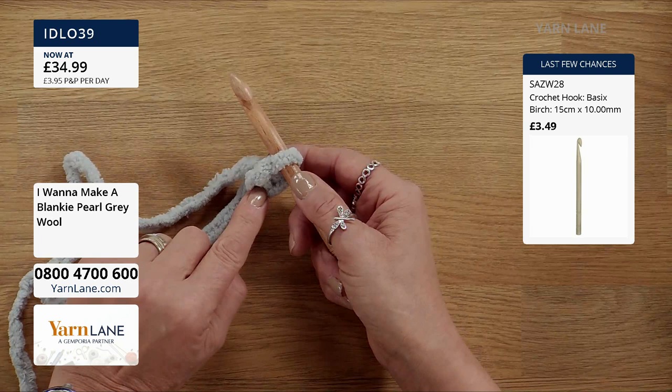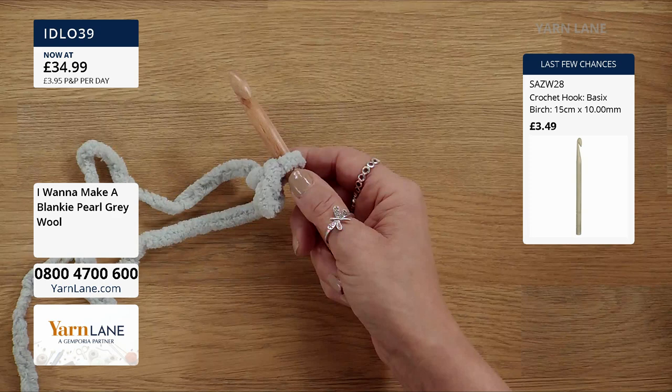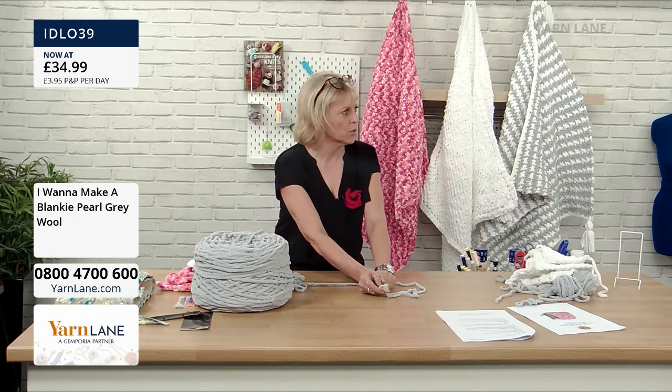Right. Now, I'm a stickler for not wanting to waste things. And yes, you can do 1,000 chains and unpick it all. But on my blog, you can make Christmas trees with them. You get a cone and do loads and loads of chains, then just wrap it around the cone and it looks really, really pretty. It looks like you've done something really intricate.